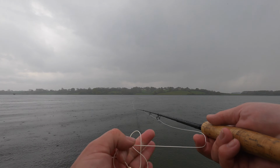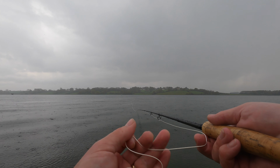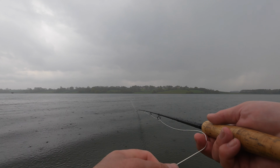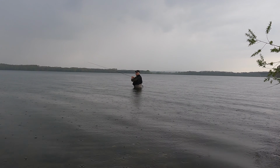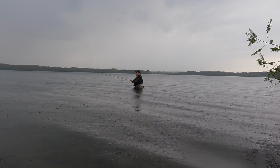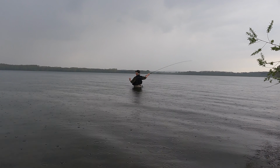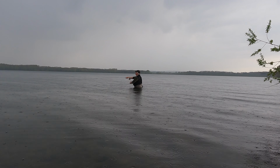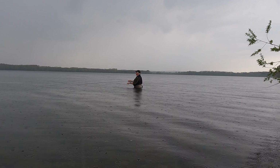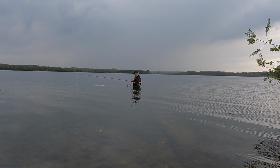Now that fish is right next to where those flies are. That was a take. We've got something on that they like. That's right over the spot the fish were. Now I'm going to fish them static. Pretty much static, because that was a take.